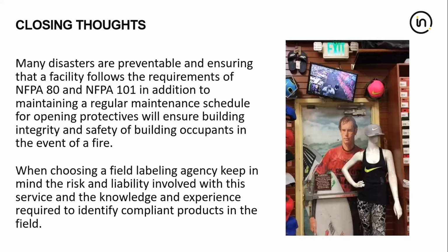Leave you with one last photo here. A lot of things going on in this assembly, a lot of non-compliances. But again, knowing the codes, knowing what's allowed and what's not allowed, keeping means of egress open so people can exit safely if there is a fire. That's all very, very important.